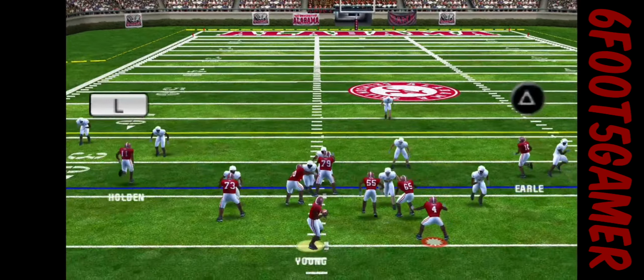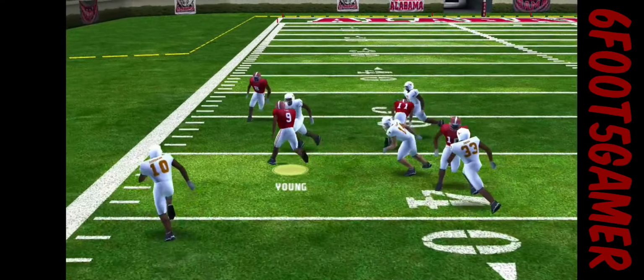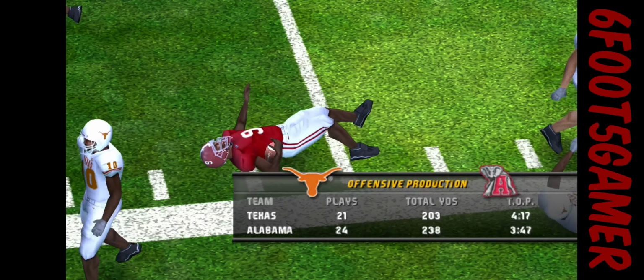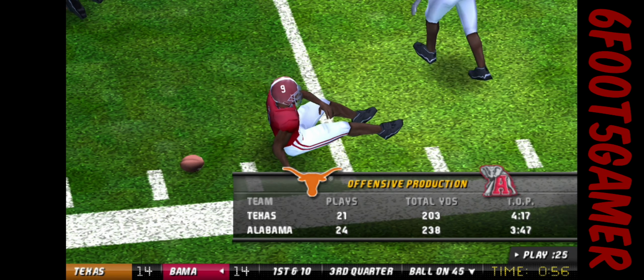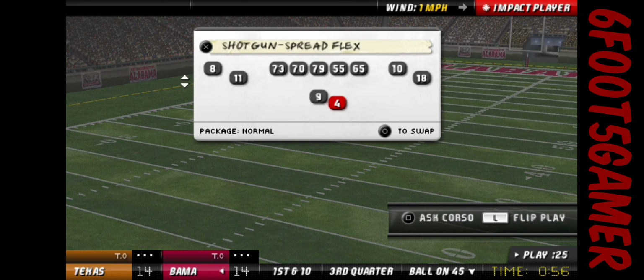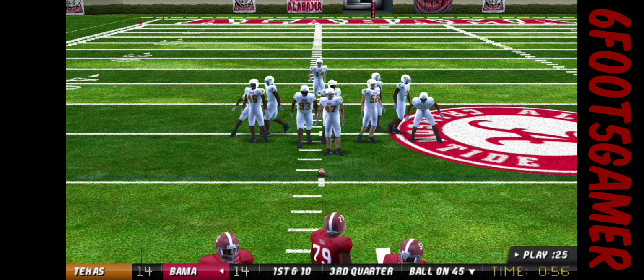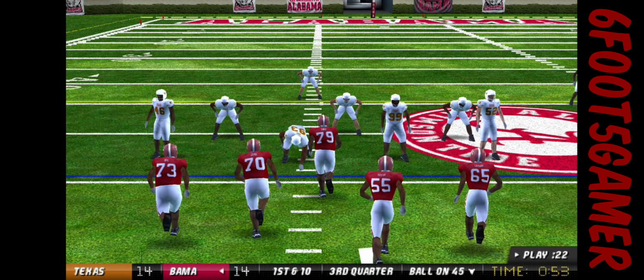The Tide line up with 4 wideouts. He looks. He's rolling left. He's going to take off. Jameson with a takedown at the 45-yard line. What a play on 4th down. Anytime you can convert on 4th down, you're happy. But here, not only do they get the first, but they come away with a good pickup. Yeah, not bad for a designed pass play.